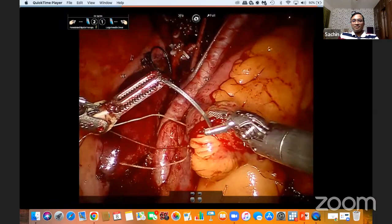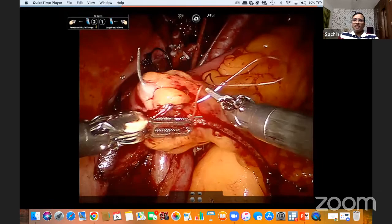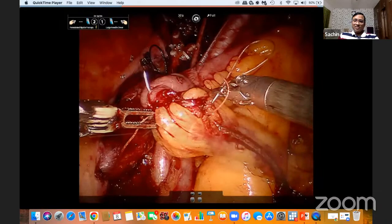Generally, most of the people do this. No, they open and some people just leave like that. Some people open and close it with the suture. I just underrun it. Yeah, I also worry about the theoretical risk of stone formation, so that's the reason.